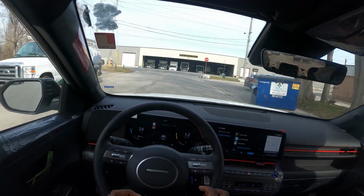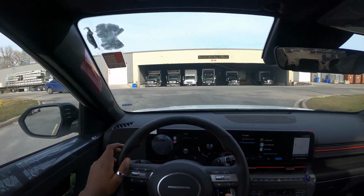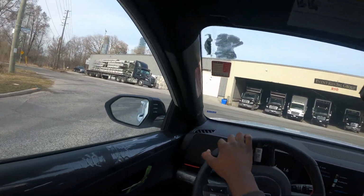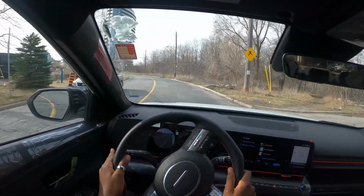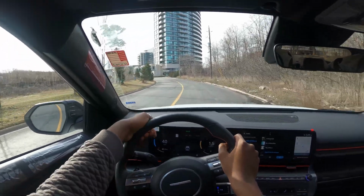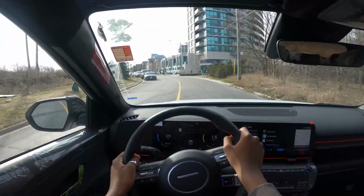As you can see, the steering is also very sensitive. I'm steering with my knee, crazy. But let us try out some more of our cruise control, call it a day, and get out of here. Again, blind spot monitoring, that comes up on your screen and also on your side mirrors as well.